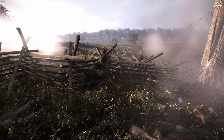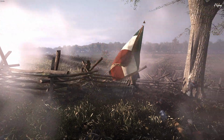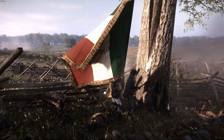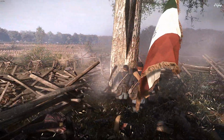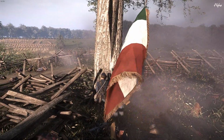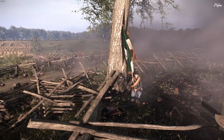Another guy going in. Can he get it? Oh. Come on, dude. Run away. You're running the wrong way, man. You're not gonna take this point, First Mass. You'll never get it. Oh, he's peeking. This flag bearer, what are you doing? You need to fall back with the rest of your guys. That flag is in jeopardy right now.